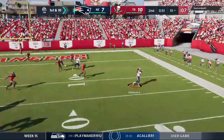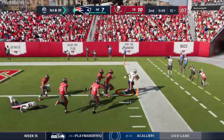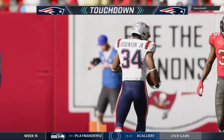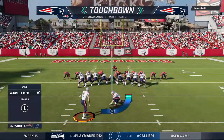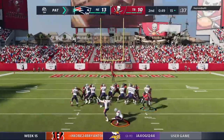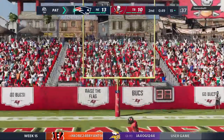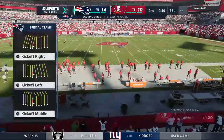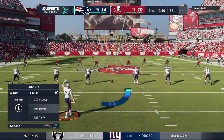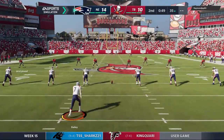Into the red zone, it's Locke. And he's got his man in stride, complete. And he'll take it into the end zone for a Patriot touchdown. New England. A great effort there. His first touchdown on the year. And once again, the Patriots are back out in front. Extra point splits the uprights. And the lead is now 14-10.